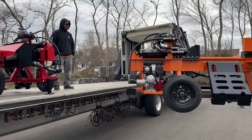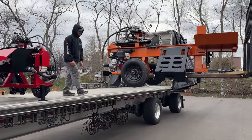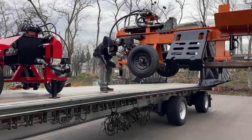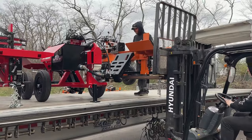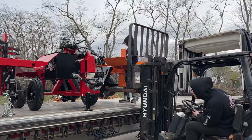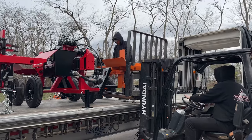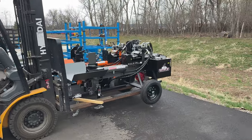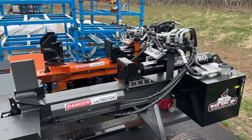Ellis is bringing in an orange 28 Pro, and this one was ordered with the optional auto cycle valve. See, he's going to put that drop leg down so it's stable for shipping. All right, now he's scooping up a 28 Pro gunmetal gray. This one also has optional auto cycle ordered on it.